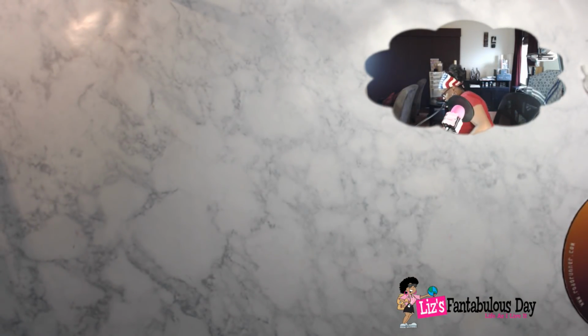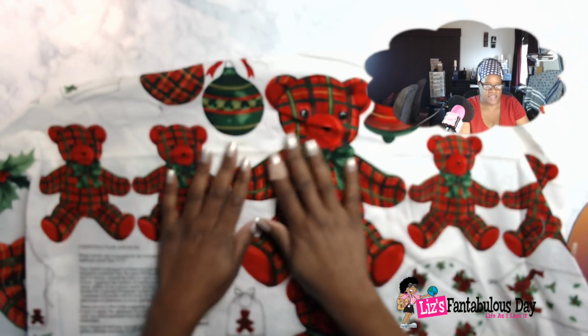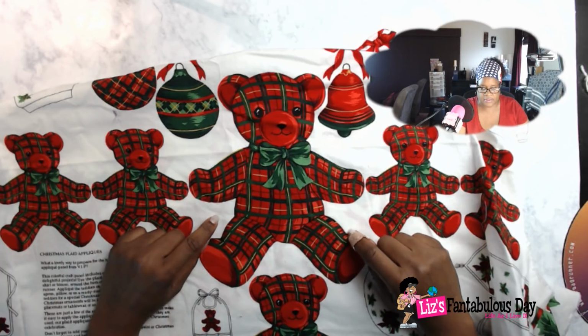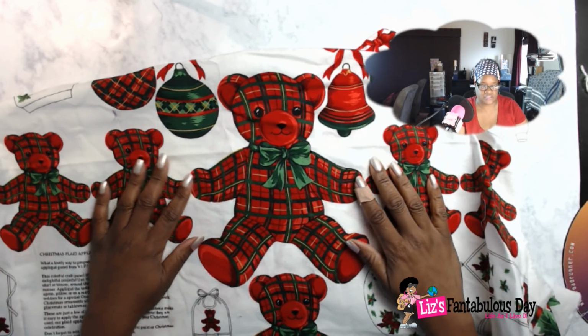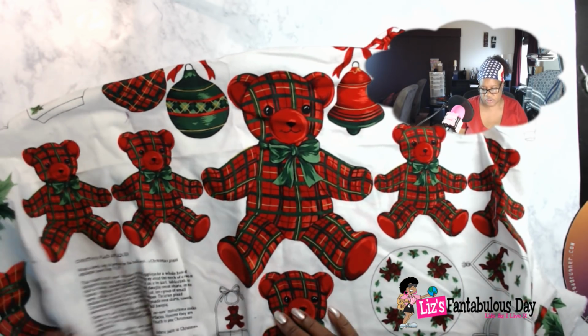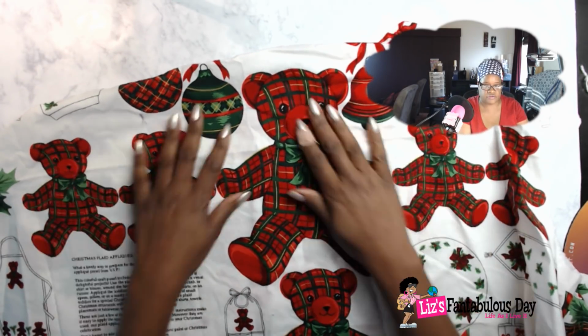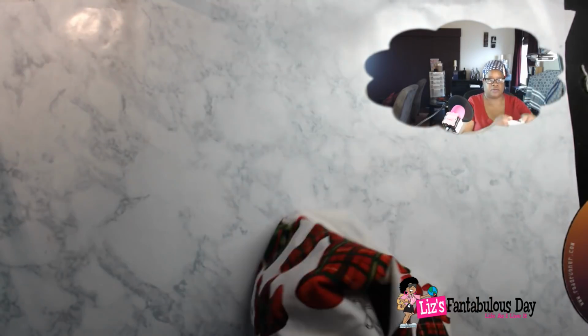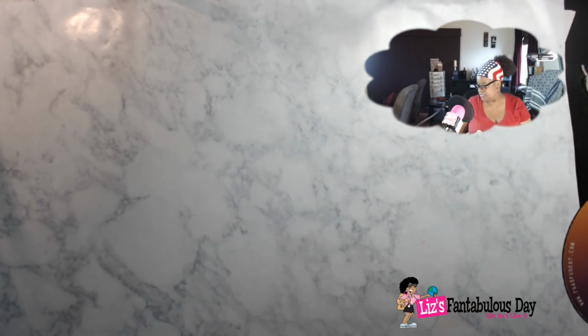Let me see. Here, I'm gonna go through some of the fabrics that I found. So I found this Christmas fabric here, and I had this fabric last year, and I actually got it from a thrift store as well. I think it was a little bit different, but I love these teddy bears. So I knew it was something I could do with it. I'll probably be making some type of covers for some Christmas journals with these little teddy bears. So that's nice. It's a fair amount of material that I got here. So let me just throw that to the side.